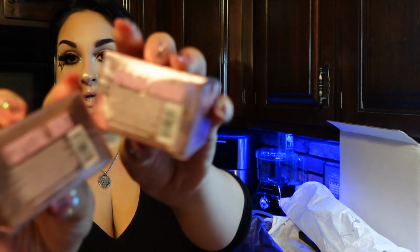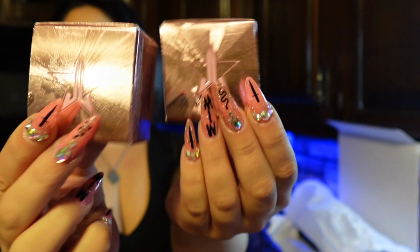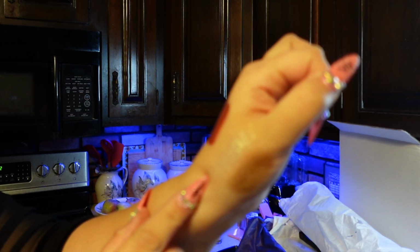Eye gloss powder. Now, this would be my first time trying eye gloss powder. So this is what the packaging looks like. Once again, we love a good packaging, love the metallic pink. So this one is Wyoming Window, and this one right here is Crystal Joint. So let's open it up and see what this eye gloss is. They feel very creamy. I'm not sure if you guys can see it. So this one right here is the Wyoming Window, and this one is the Crystal Joint.